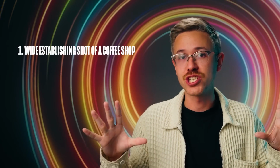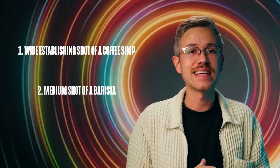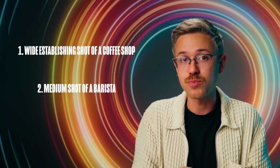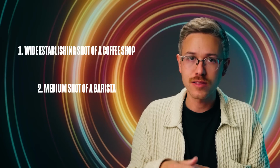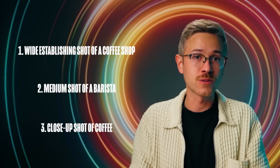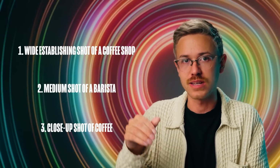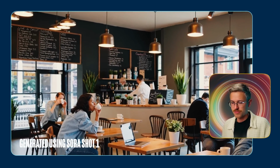So I'm going to create a scene that has 3 shots. The first is a wide establishing shot of a coffee shop. The second is a medium shot of a barista basically working at an espresso machine. And the third is going to be a close-up shot of a cup of coffee with the espresso going into the cup. So here's our result from Sora.